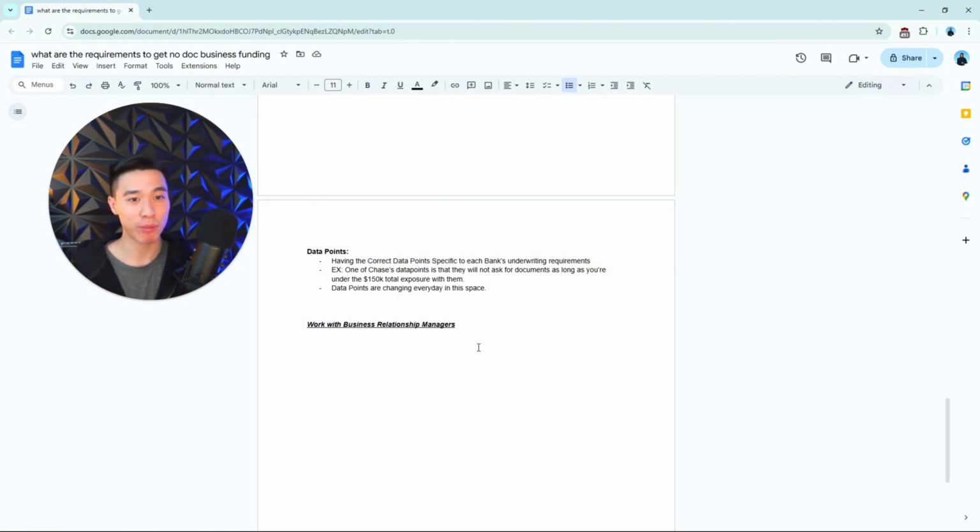So the next one is very important. You want to work with business relationship managers. They are the ones that could push your applications forward to a human underwriter rather than going through the algorithm and applying online. Usually banking relationship managers work with businesses doing over $1 million in revenue.